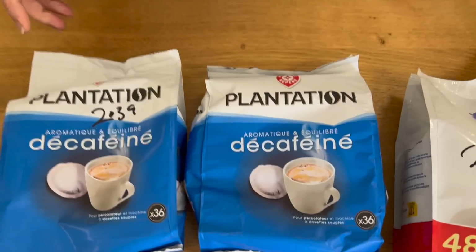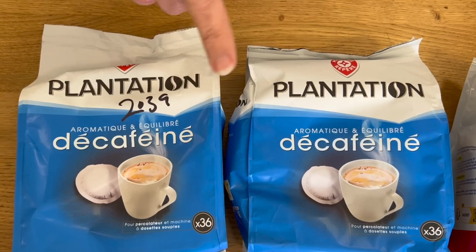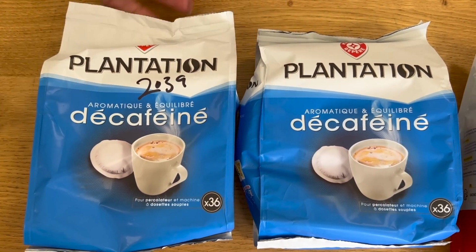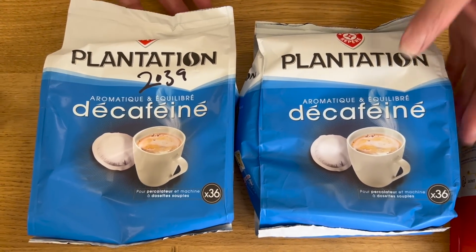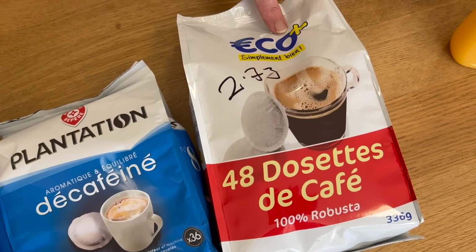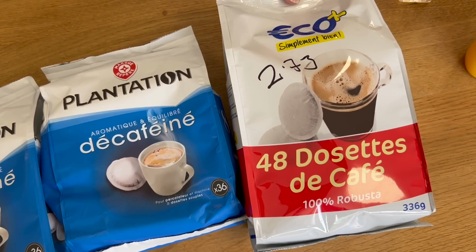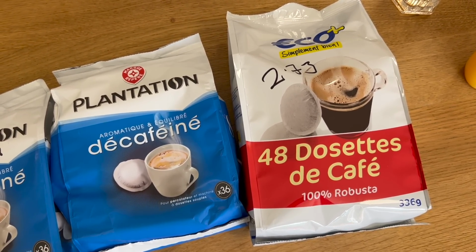Then I've got decaffeinated coffee for our espresso machine. So that makes 36 cups of coffee for £2.39. I do love coffee, but caffeine doesn't like me, so that's what I have. Mike likes his coffee really strong, and this is again the Eco brand. So this is the supermarket's own discount brand, and we'll happily drink that, won't we? We don't really see any problems with it at all, do we?